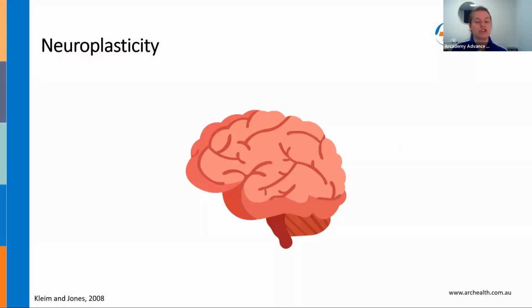But we can't just have this connection once and be amazing at the skill or the task. We need to actually repeat the task or movement many, many, many times. Think about a baby or a toddler learning to walk. This is where your therapists at ARC will use the principles of neuroplasticity. So I'm just going to review some of these that I think were most important for this context.